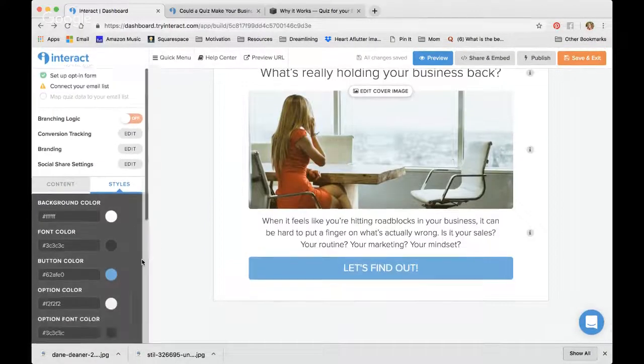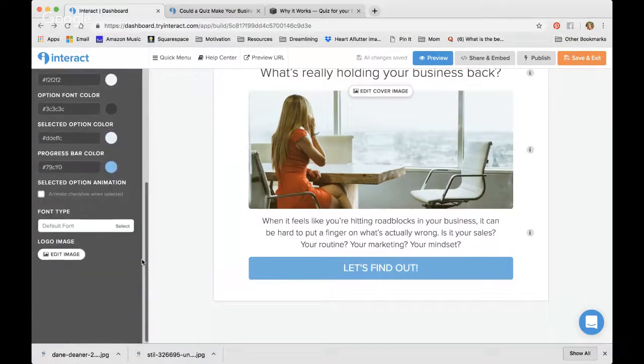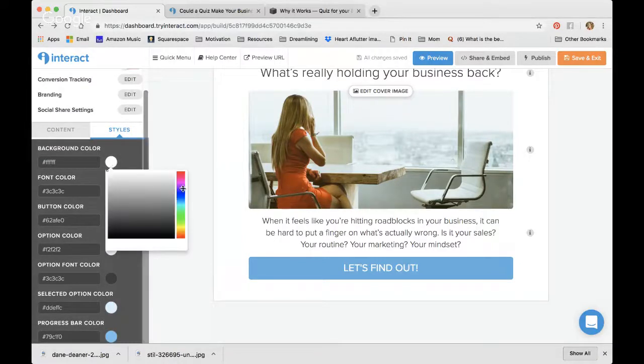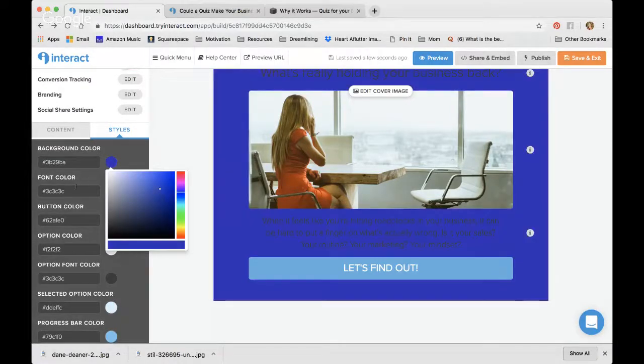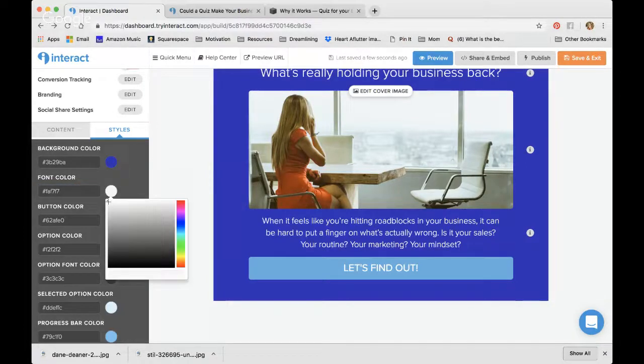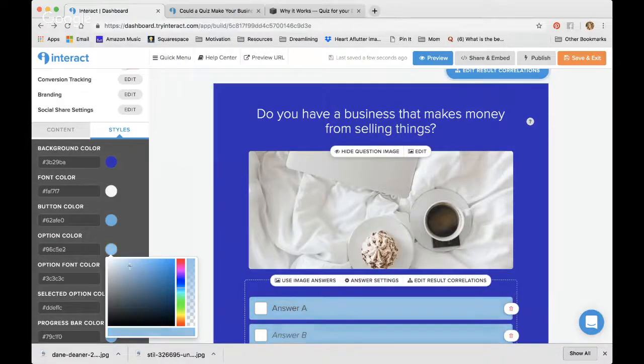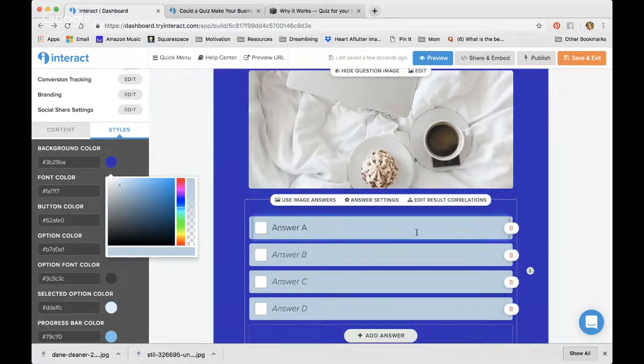Again, I don't remember exactly which bells and whistles don't work in the free version, but you would customize these things. You've got background color you can change, but if you do that, you want a different font color. The option is the answer, so that's the box that goes around the text on the answers. If you're trying to make it color coordinate, you see how that's changing the box around the answer.